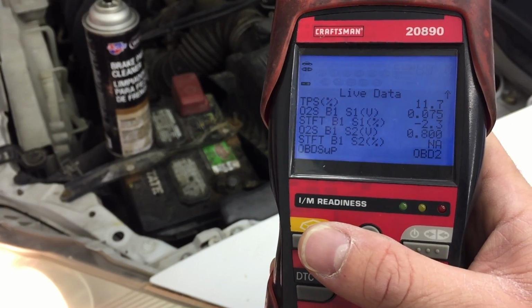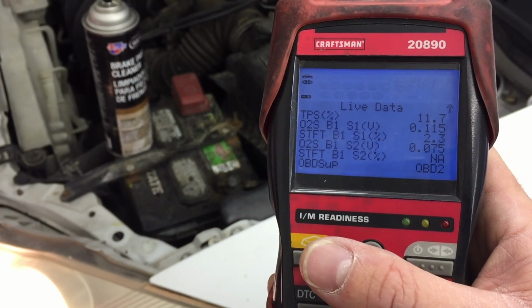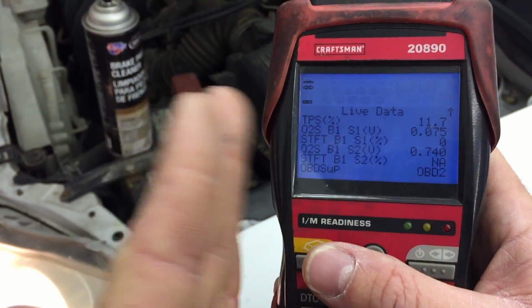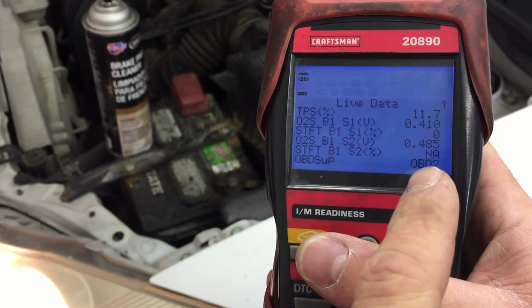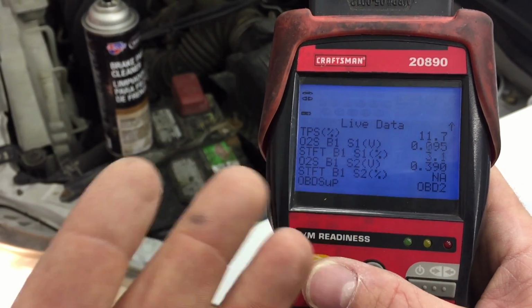And here's just a little shot of the live data. As I was spraying the brake clean around the intake manifold, these numbers ran steady. These numbers should fluctuate back and forth from high to low like they're doing right now. When I was spraying brake clean around the intake manifold, these numbers ran steady, indicating that it wasn't fluctuating back and forth and it was running rich.